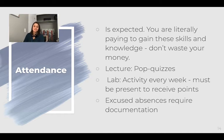Cool, again, my attendance thing, you're literally paying to show up. You not showing up is like paying for concert tickets and then not going to the concert. I don't know why you would do that. That sounds ridiculous. So don't pay for class and not come to it. Even if this is not your thing, this will be helpful moving forward and help you figure out at the very least what you like and don't like.